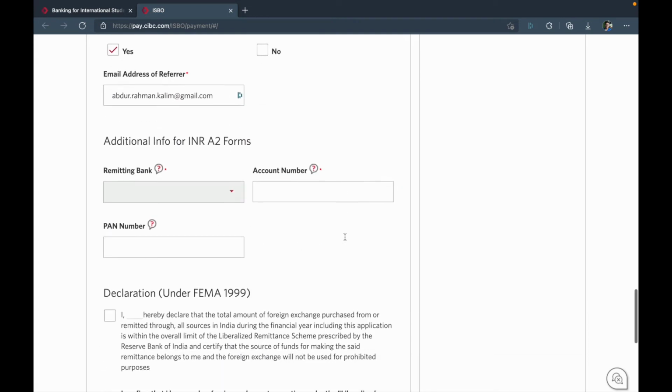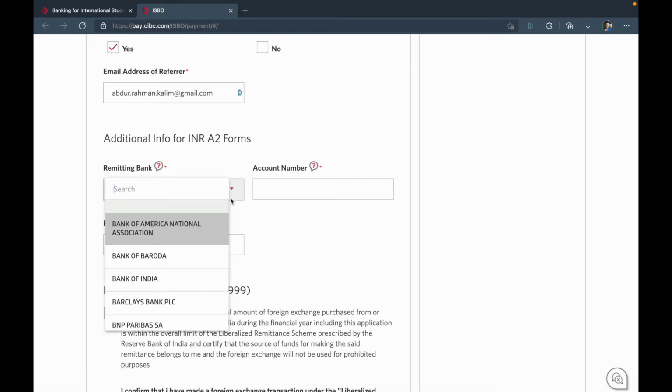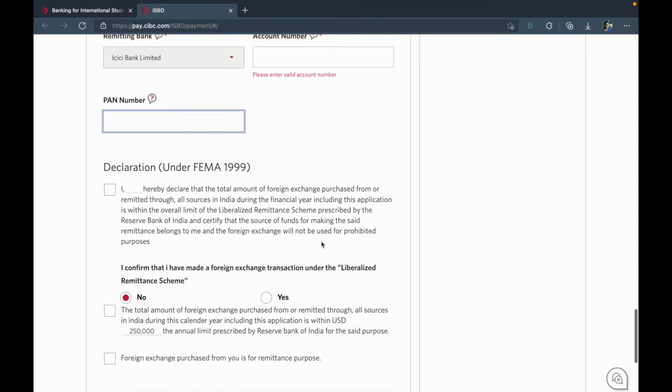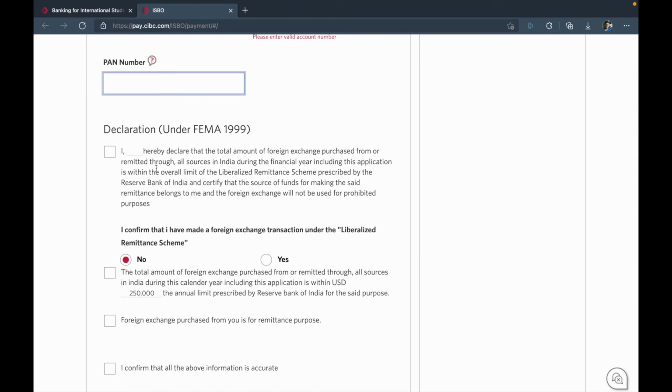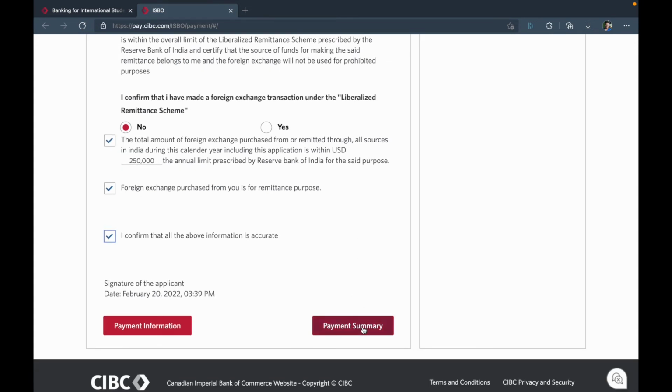Below this we have other important information like what is the remitting bank. In my case it was ICICI Bank, ICICI, yep. And you can provide your account number and PAN number. Apart from that, you need to basically confirm that you agree to all of their terms and conditions, and then you can click on payment summary.